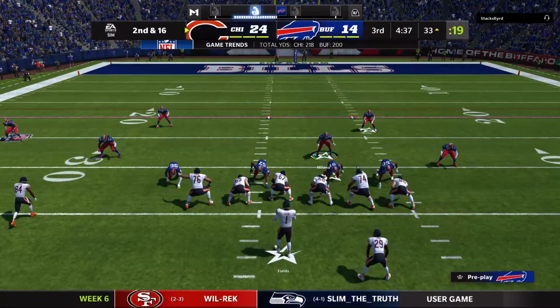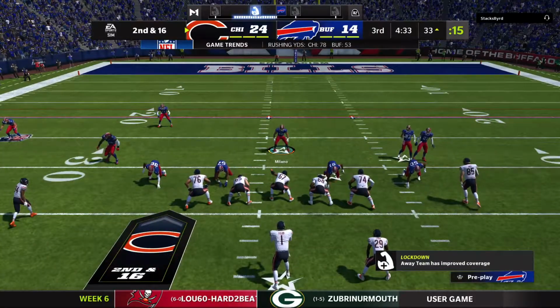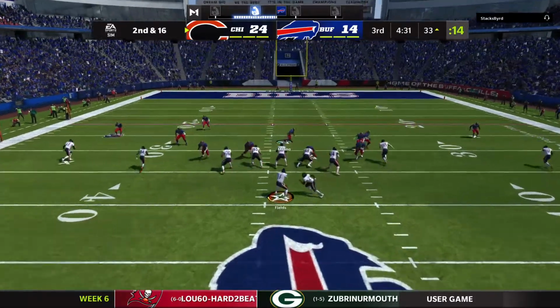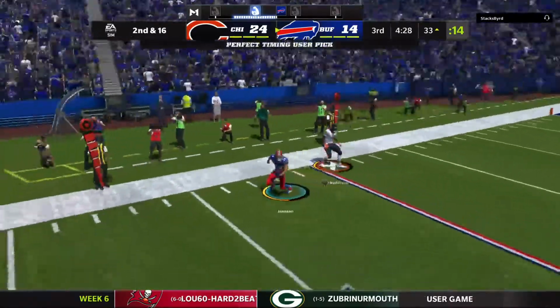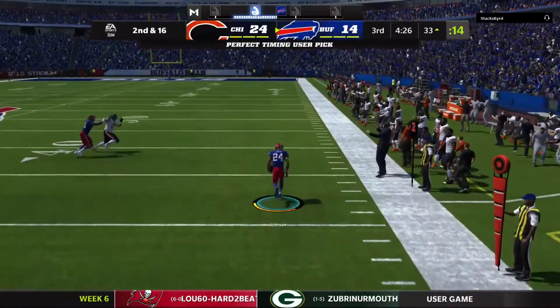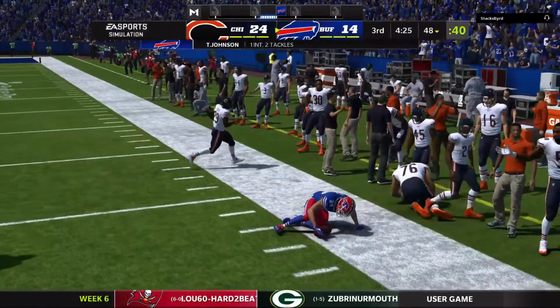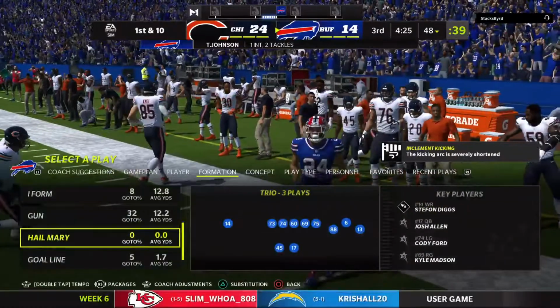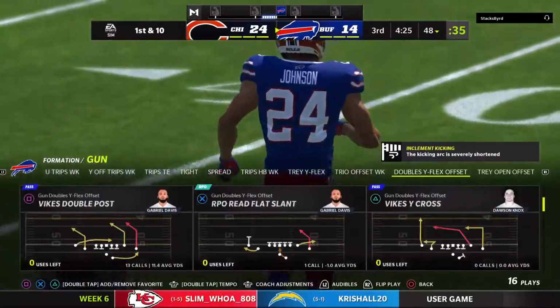So 2nd and long, and got to be careful not to fall out of field goal range. Another try after the first down sack. Fields trying to get it to Robinson, and it's intercepted. Taron Johnson able to pick it, and the Bills are going to take over a couple of yards shy of midfield.